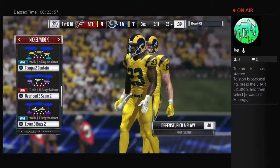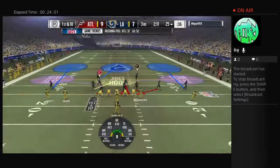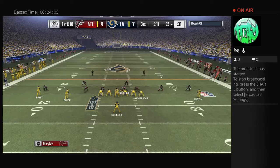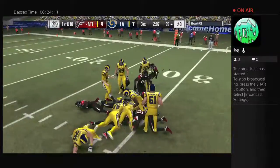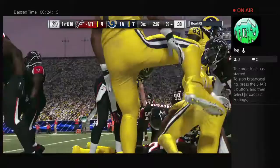The Rams offense now, they get set and head back onto the field. And a tight game after punting last time. See if they can get something going on this drive. As they head to the field now with the game. And Gurley here fumbled it. Gurley fumbles the football. It's loose. And they will take over at the 29-yard line.